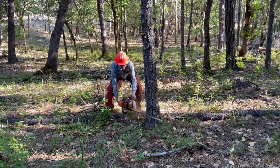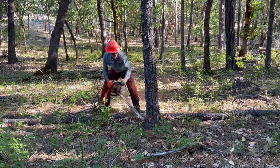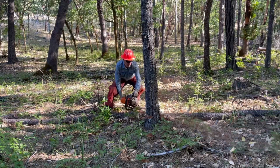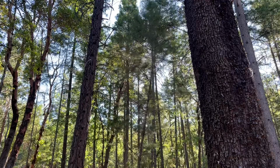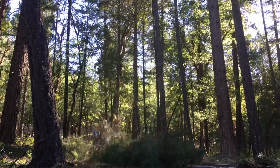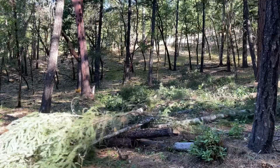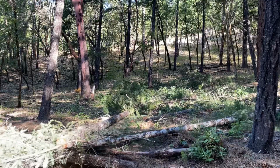We have one tree left on the ground to pull in. I'm going to cut this one more tree down to pull in with it. I think it needs to have a friend. Everything should have a friend. Everybody needs a friend. That's better. We gave it a friend.